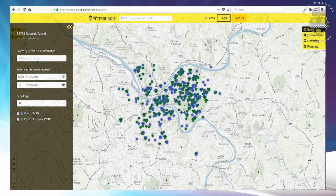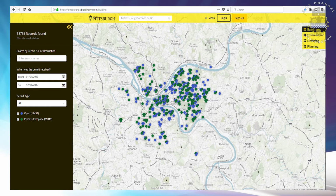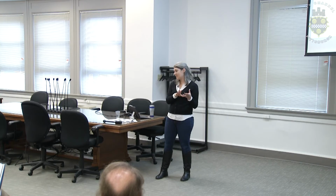So you can do different filters and searches. You can search by the building permit number, when it was submitted, different permit types. So Building Eye is a company out of San Francisco, and they tap into the back end of our system directly. So they get that nightly updated. It should be the next day.